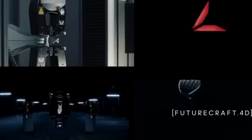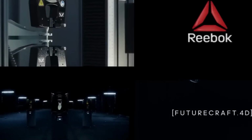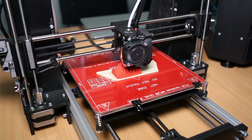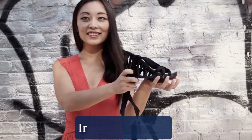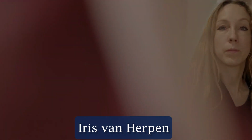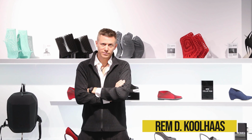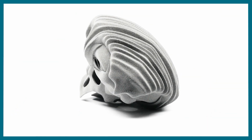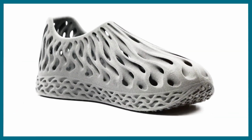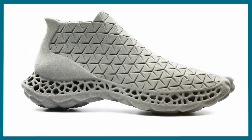You know, it's amazing how sportswear companies have really led the charge in embracing 3D printing technology in the fashion world. But it's not just them. Remember when Dutch designer Iris van Herpen teamed up with Rem Koolhaas in 2013 to create those stunning 3D printed shoes for the Couture runway? That was truly a game changer.